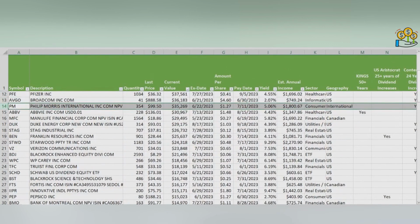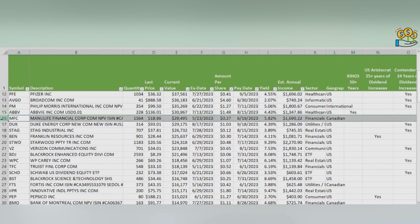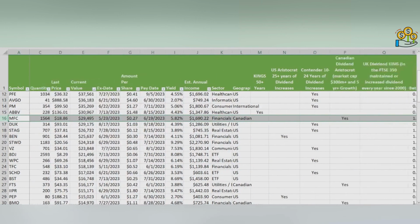All right, so my next stock is Philip Morris. I've got 354 shares there, kicking off $1,800, and it also is a dividend contender. And then I have AbbVie, 228 shares of AbbVie, and it brings me in about $1,300. My next position is MFC, and I've got over 1,500 shares there. The current yield here is 5.82, and it's bringing in just under $1,700 a year. And MFC is a Canadian dividend aristocrat.